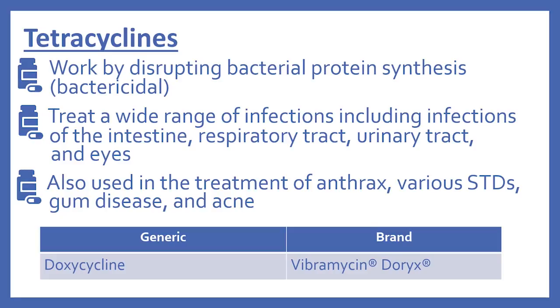Next are the tetracyclines. These work by disrupting bacterial protein synthesis, so they're bactericidal. They treat a wide range of infections, including infections of the intestine, respiratory tract, urinary tract, and eyes. And they're also used in the treatment of anthrax, various STDs, gum disease, and acne. And in the top 200 is doxycycline, which is Vibramycin or Doryx.